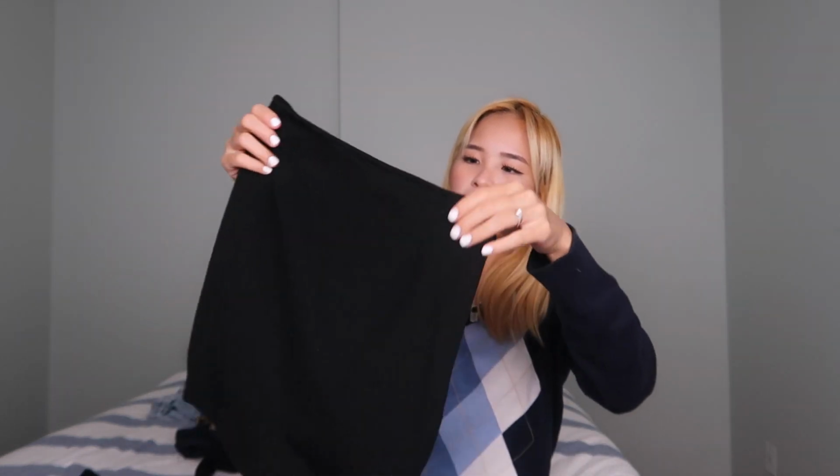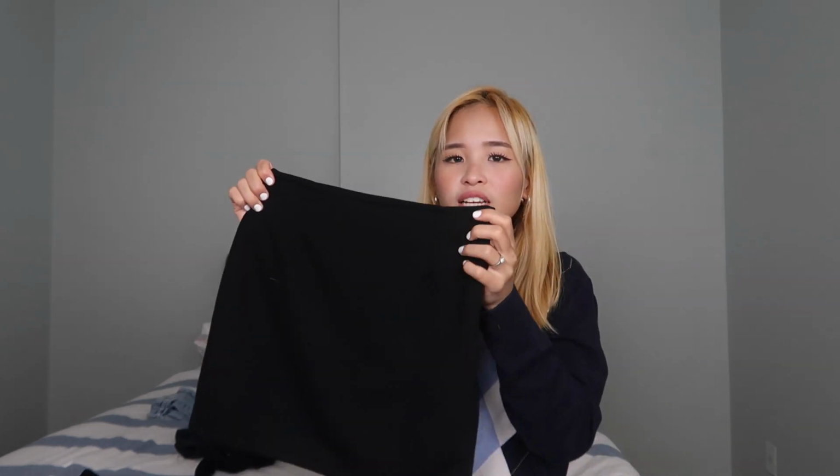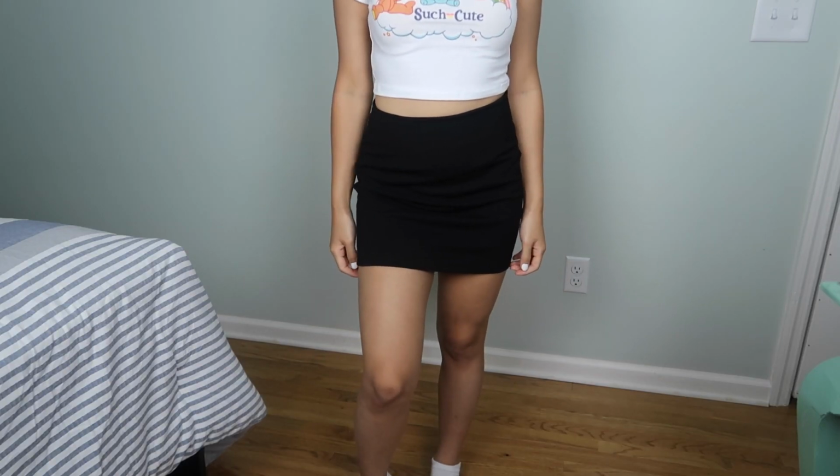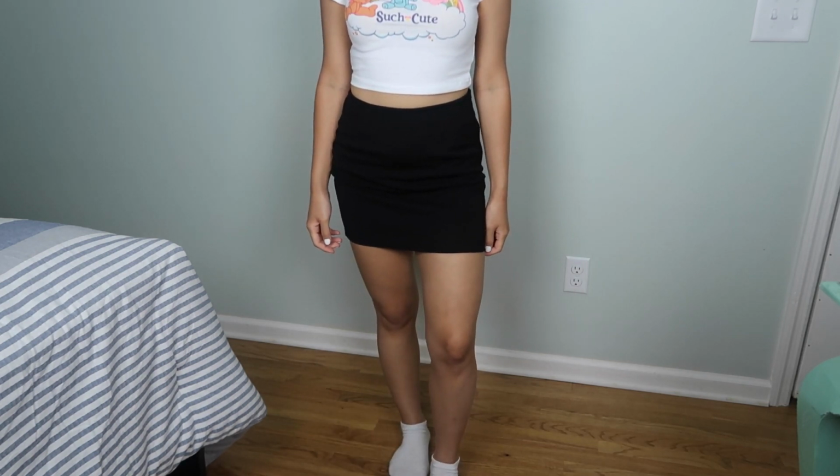Okay guys, so we are gonna be moving on to the bottoms. First skirt that I got is this. It's just a black plain skirt. It fits me really good. The only thing, this doesn't have shorts inside, and it kind of rides up a little, so I definitely need to wear safety shorts underneath this. The quality of the material is kind of stretchy and kind of thick, which is really nice. It's really good quality. The only thing, yeah, it doesn't have any safety shorts inside, so I definitely need to wear that when I wear this.